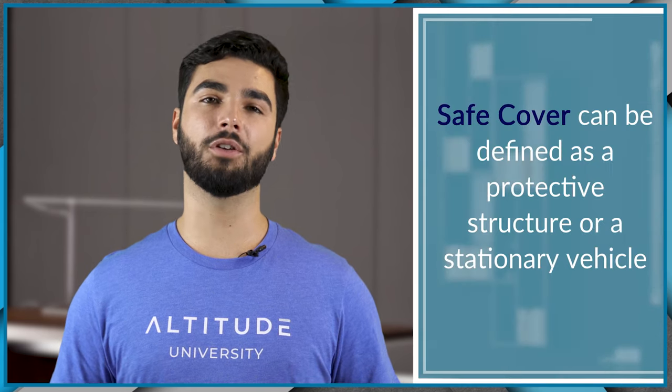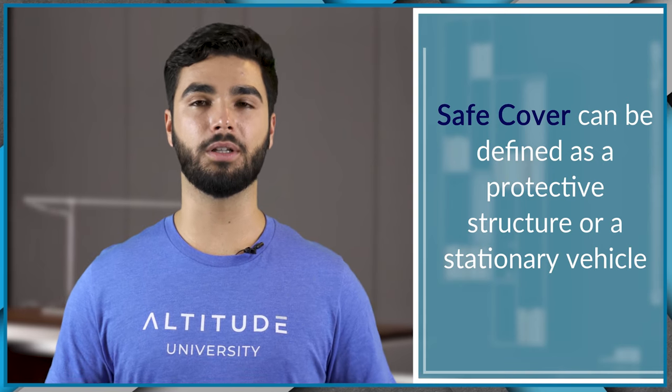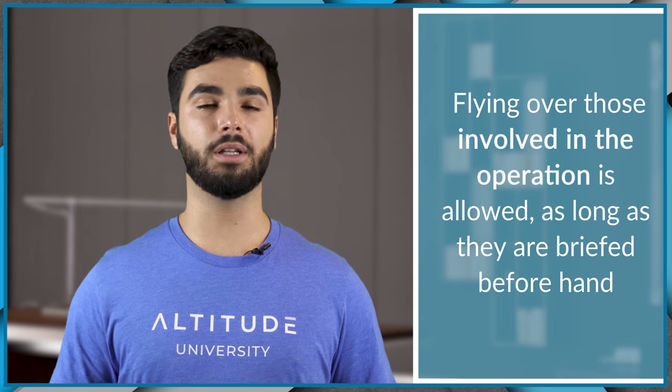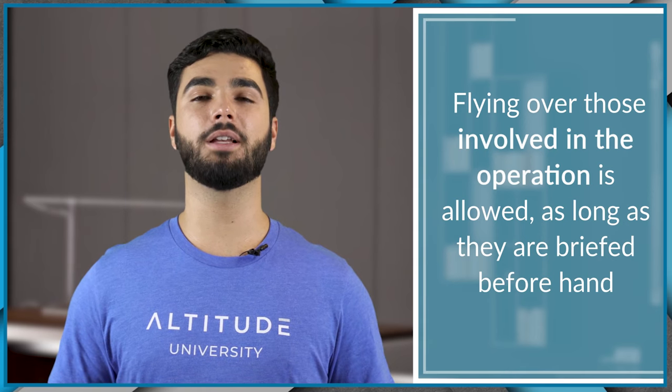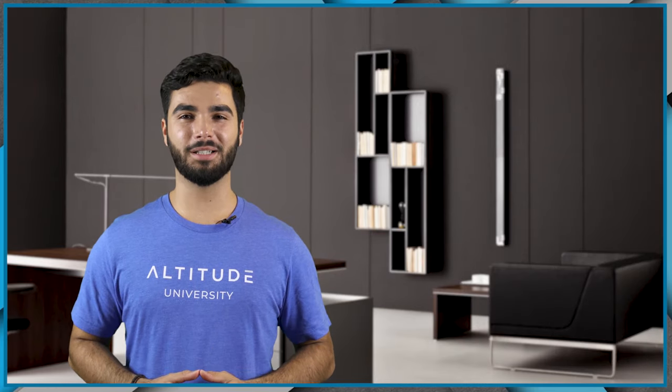Now, Part 107 prohibits the flight of an SUAS directly over individuals who are not under safe cover. And safe cover can be defined as a protective structure or a stationary vehicle. You may also note that flying over those involved in the operation is allowed as long as those in the operation are briefed beforehand. Operating over non-participants, however, is a different story. A non-participant can be defined as anyone who is not directly involved in the safety of the mission.